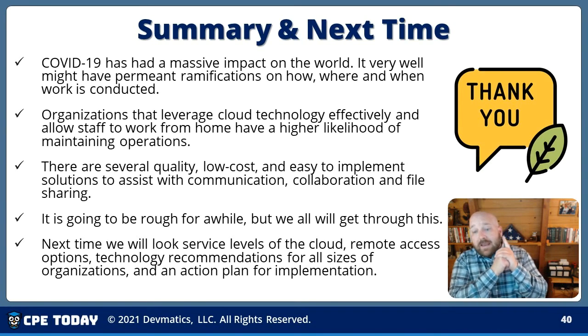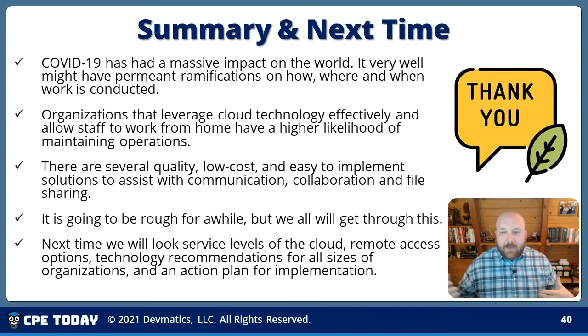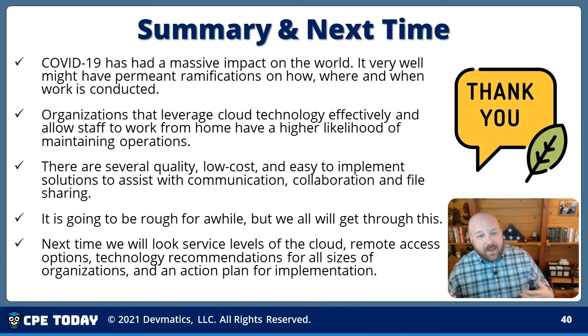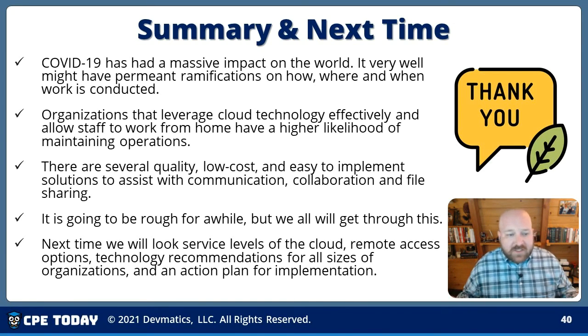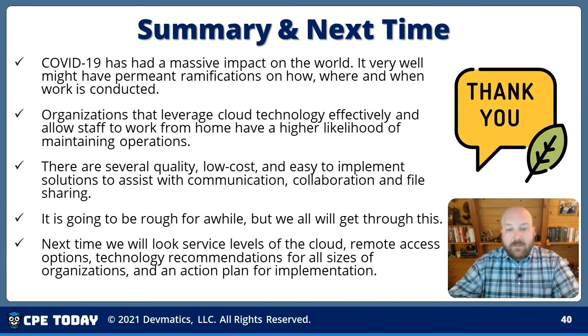Okay, so in part 2 of this, which we'll announce in the next couple of weeks, we're going to take a look at the different service levels of cloud, remote access options, different ways of being able to get into our data, technology recommendations for all sizes of organizations, and I'm also going to give you an action plan that you can use to implement this technology.